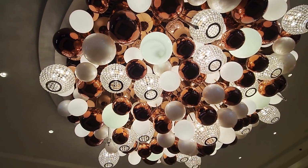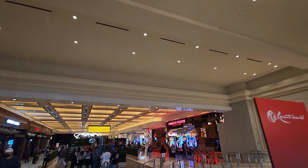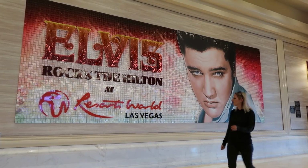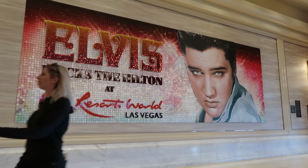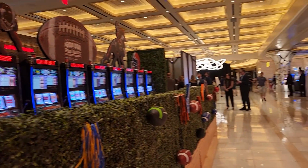Then this property sat empty and very quiet until it was bought in 2013 with plans for Resorts World. Originally, Resorts World was supposed to open in 2016, and after a 5-year delay and a couple of months of being open, this brings us back to today.